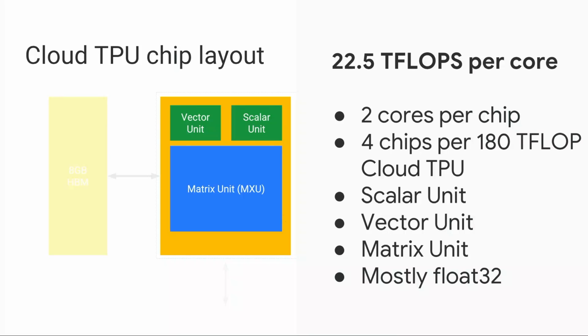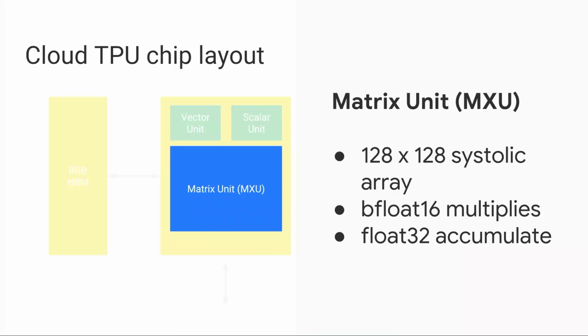Now, these cores are really built around this systolic array, which is an old idea, but it's newly relevant in this age of machine learning, when so many of the computations really look like gigantic matrix multiplies. But we've also got a vector unit and a scalar unit, and in this case, it was 8 gigabytes of high bandwidth memory per core, and then there are 2 cores per chip. The new TPU v3 actually doubles the memory per chip, which is going to let you train even larger and more capable models.